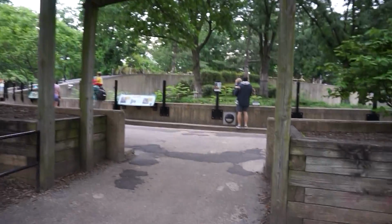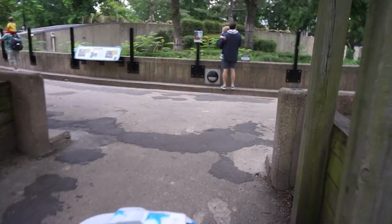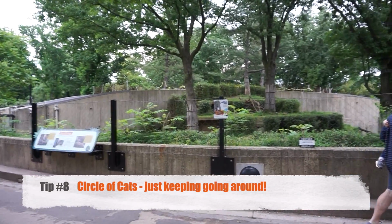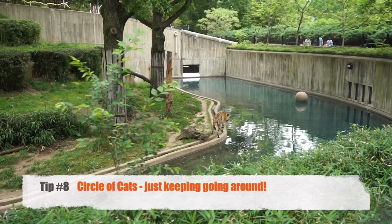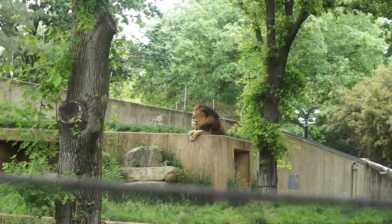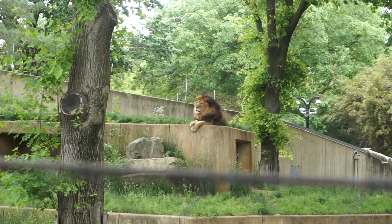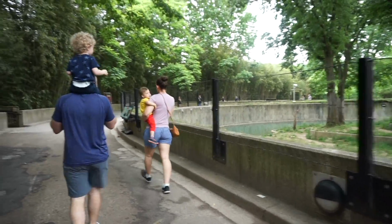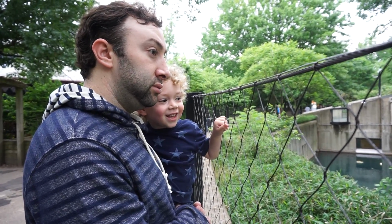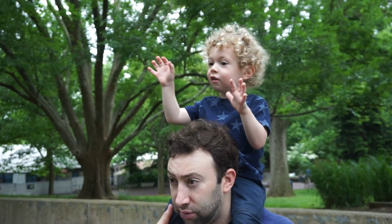The next tip I have for you is if you want to see the big cats, you should know that they're all located in a big circle. You can enter the circle a few different areas, but if you see a lion or a tiger and are looking for the other, just keep going around the circle and you're likely to see them. Also, if one of the cats isn't out there, it doesn't mean that the others won't be, so keep going around that circle. You're very likely to see some more cats if you just keep walking.